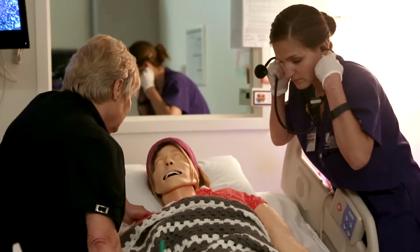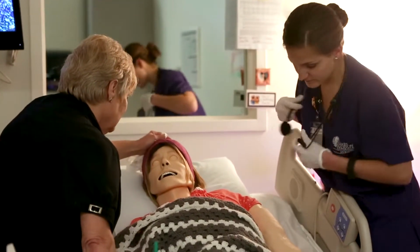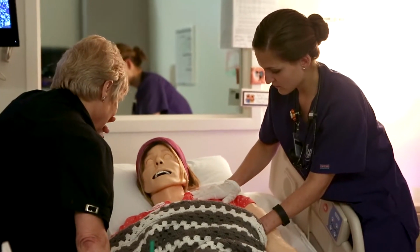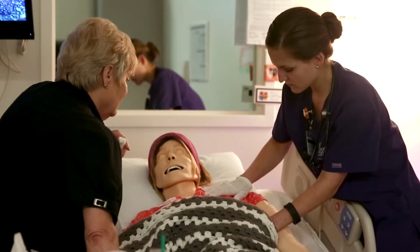We do our best to make the simulated environment like a real clinical environment, but we understand that we can't get there 100%. So we ask you to meet us halfway and do your best to treat the simulated environment like a real clinical setting.